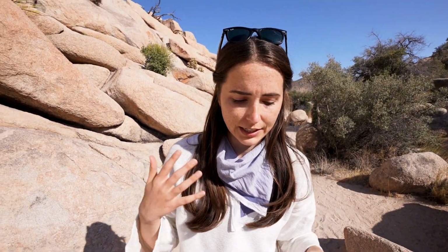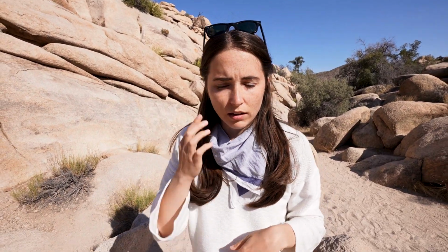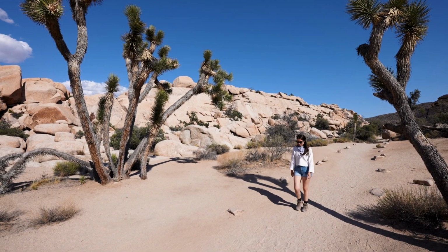Very last fun fact is how this came to be a protected area. Basically in the 30s, a woman by the name of, I believe, Minerva Hoyt, saw the way that humans have an impact on their environment and the ecology and wanted it protected, and so she lobbied President Roosevelt, and they did just that. In 1936, this area was designated a national monument, and then in 1994, as part of a statewide California preservation movement, it was named a national park, and now we have Joshua Tree National Park. Thanks, Minerva.